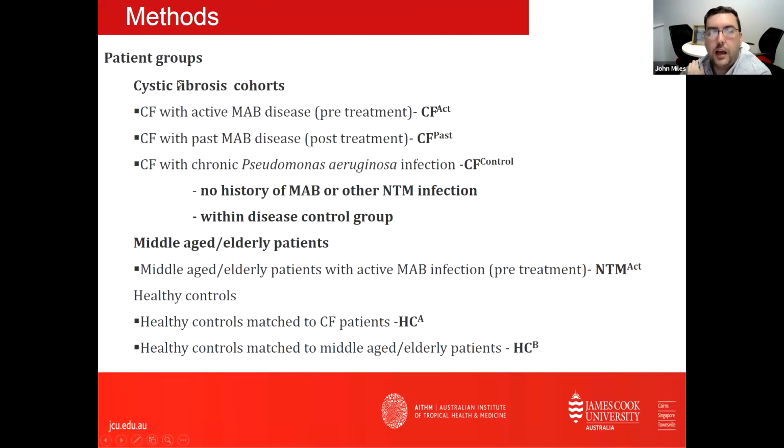So I'll first talk about Mycobacterium abscessus infection, where we had two patient groups. First patient group had cystic fibrosis, and the second patient group seemed to be perfectly healthy, but they developed NTM. Now, NTM in cystic fibrosis is a virtual death sentence. So it's very important that we try and help this population.